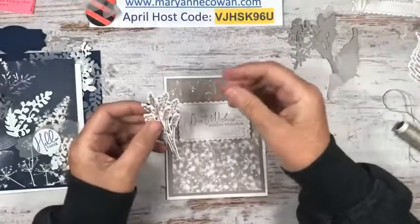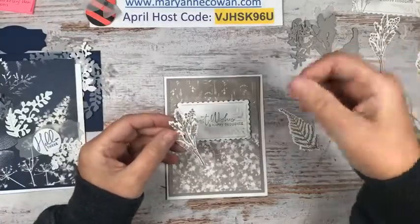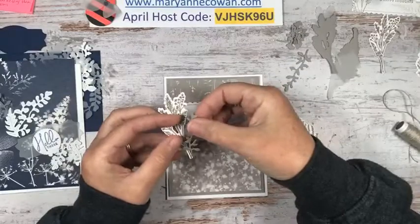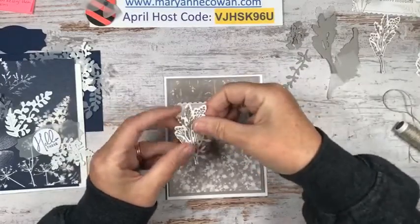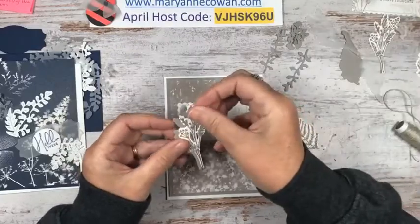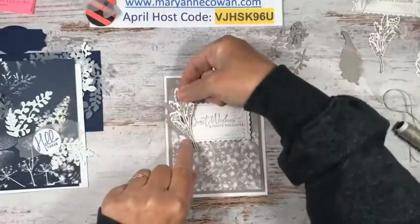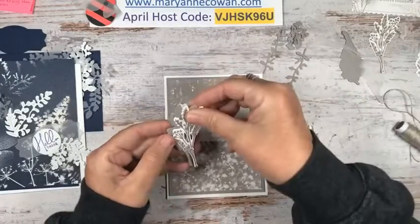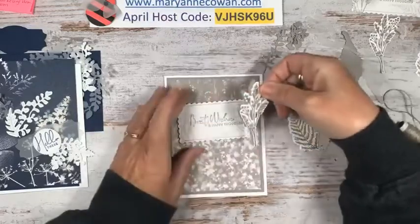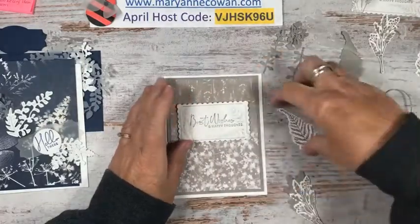So now I have my die cut ones, definitely not using more than one. And I have my ones that I just cut out of paper. I do have some vellum ones as well. I'm thinking though that I might like it kind of like this. So it's a bit big for over there. It does hide all of this. I don't know why I was worried about that. Might need to go over here. Let's try the fern.